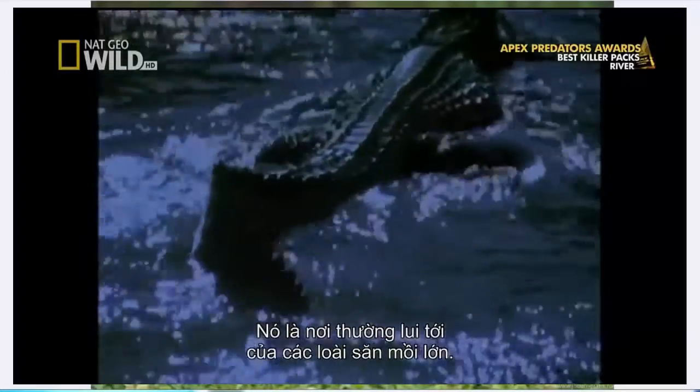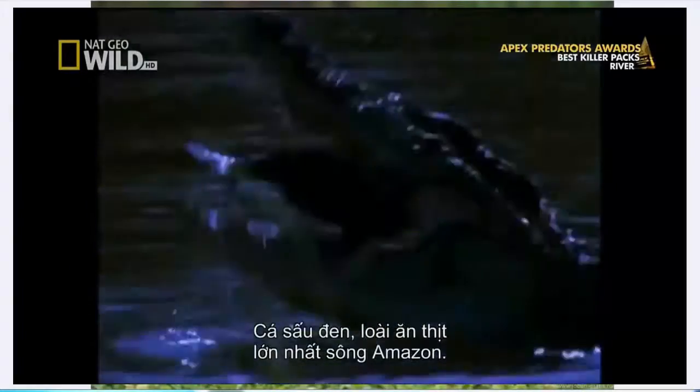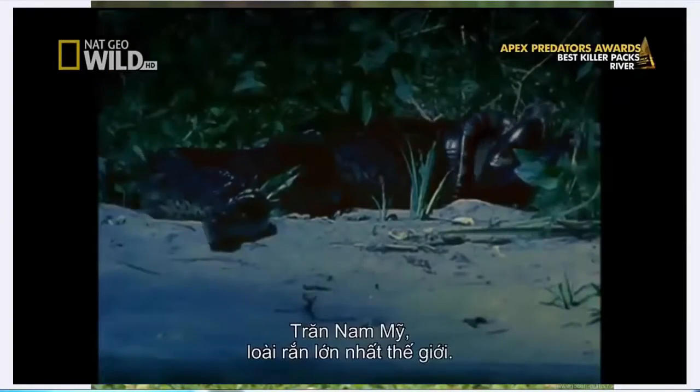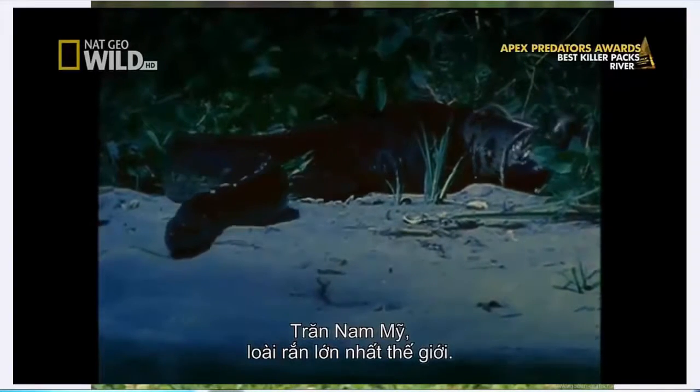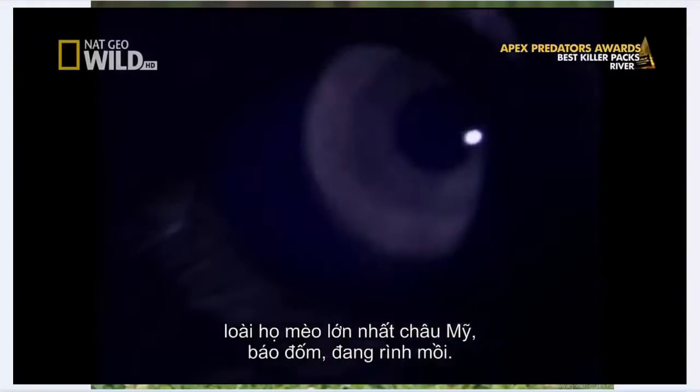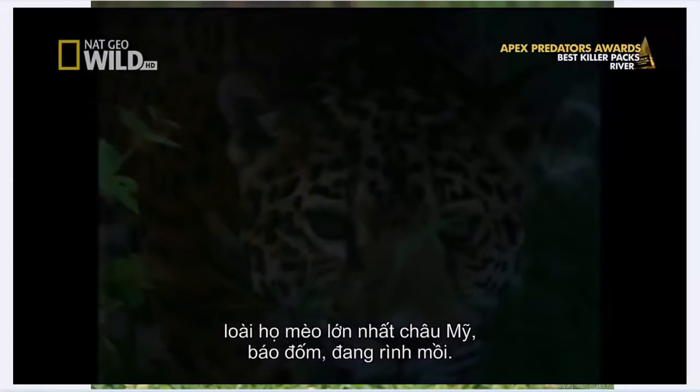Of huge killers. Black caiman, the largest predator in the Amazon. Anaconda, the world's biggest snake. And along its banks, the largest cat in the Americas, the mighty jaguar, stalks its prey.